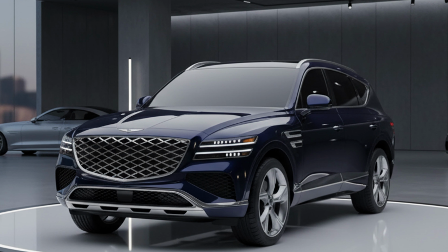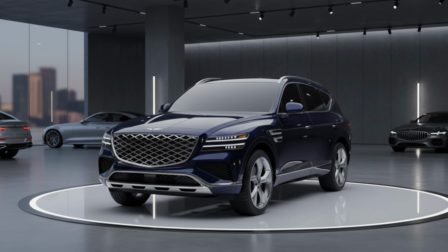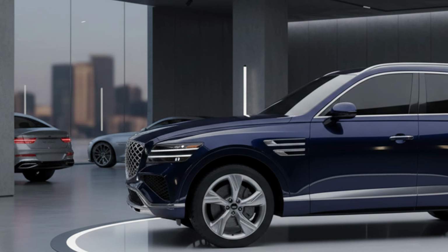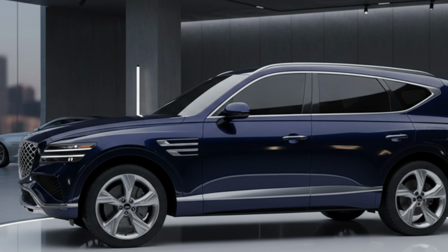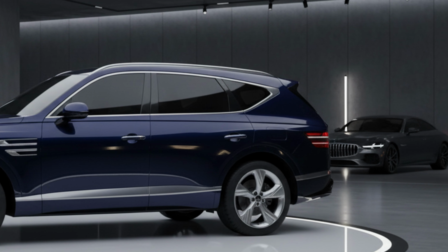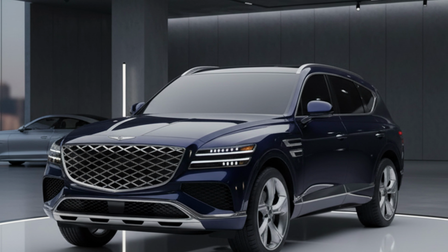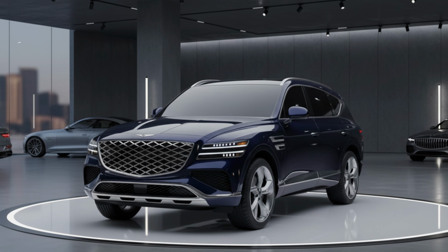So, back to our original question. Does the 2026 Genesis GV80 actually deliver on that promise of a luxury retreat on wheels? Without a doubt. In a market crowded with great SUVs, the GV80 stands out by not trying to be the loudest or the sportiest. Instead, it aims to be the most serene. This is a car for someone who sees the art in a clean design, who appreciates the feel of real materials, and who understands that sometimes the greatest luxury is just a bit of space.